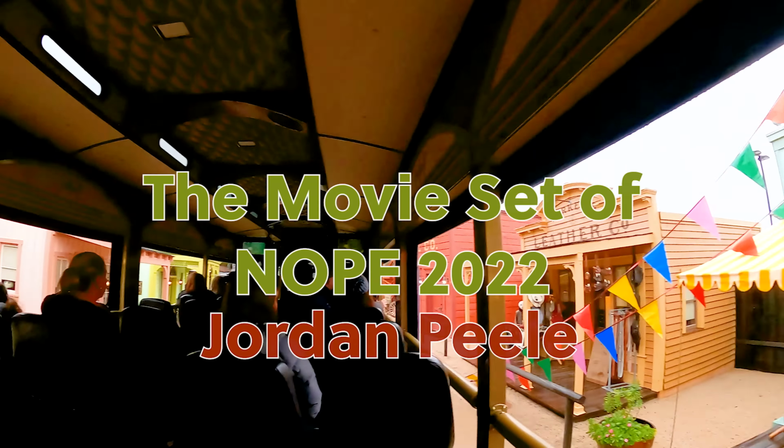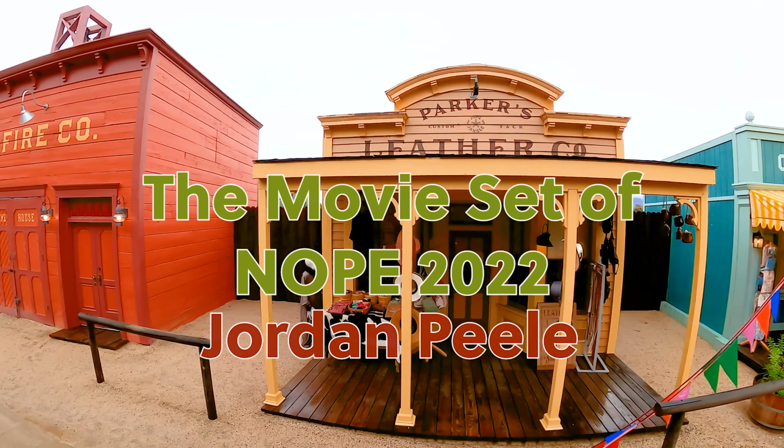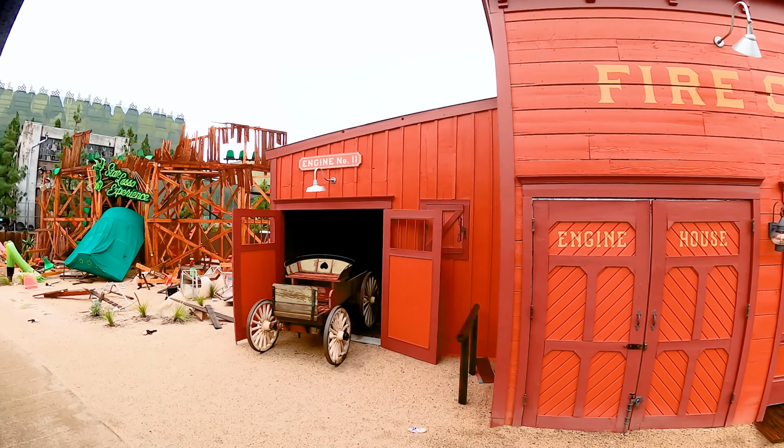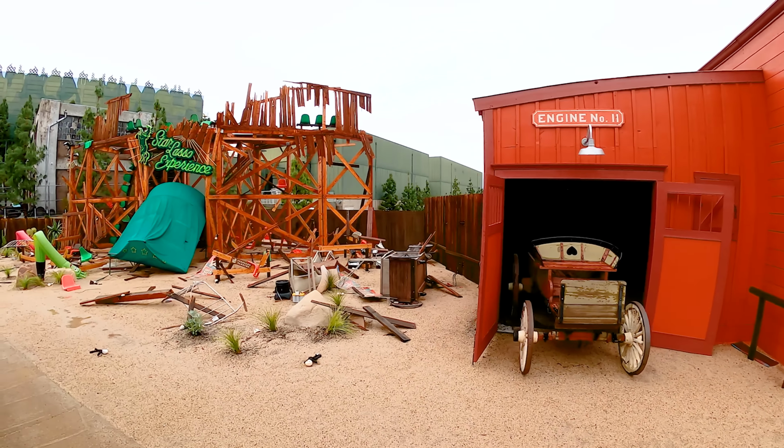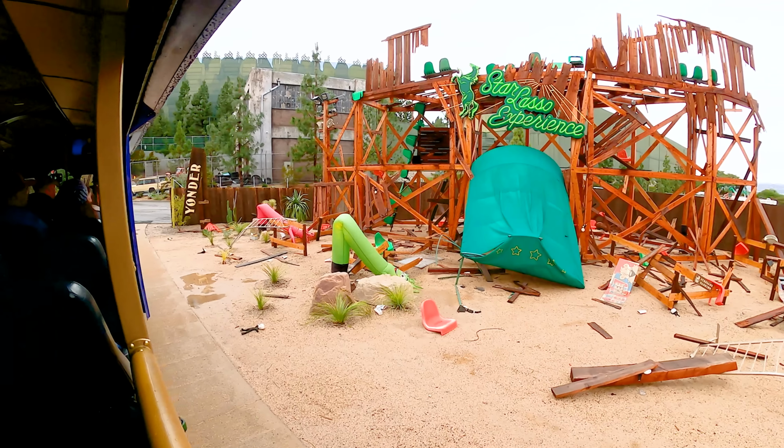Awesome experience. Built to showcase an unbelievable new live show. Probably so live. Anyway, behind this Hollywood fantasy, old frontier town, lies a sinister secret.